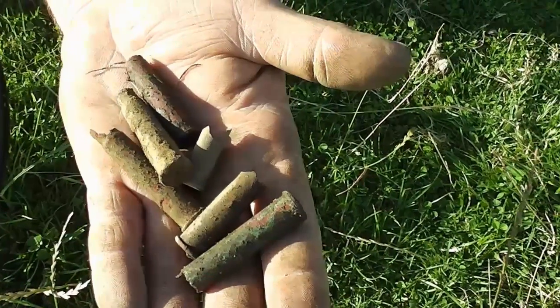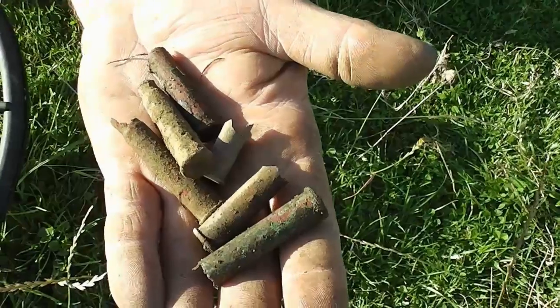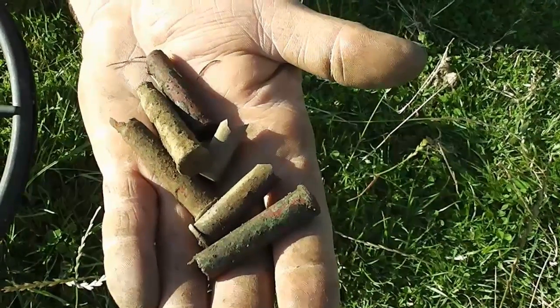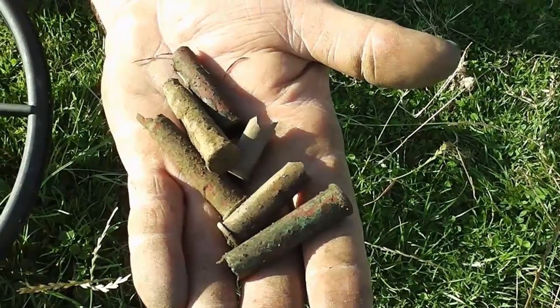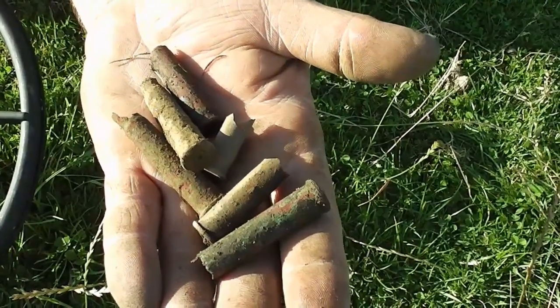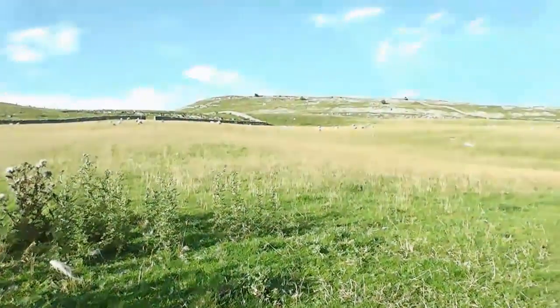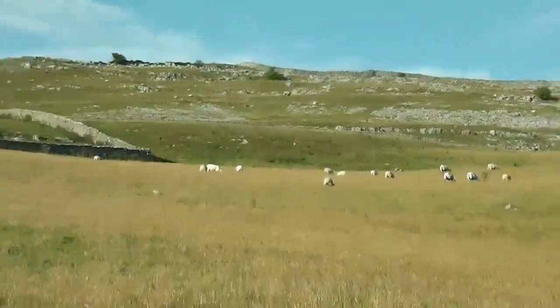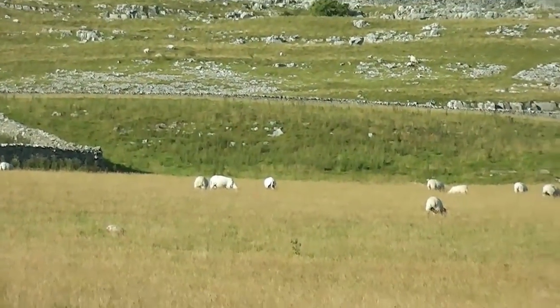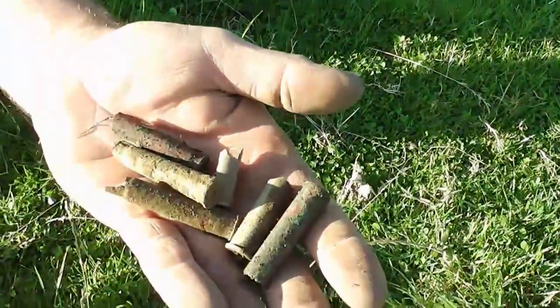Well, we've come about 100-150 yards down the hill from the target, and we now seem to have found where they're firing from, so we're getting a bit fed up with these cases now. If we could get through all the shells, there's probably a few personal belongings and coins, but up at the top we're getting a shell every square foot. So that's where they've been firing, and now we're just finding loads of shells, so I think we'll get out of this place and try and find something a bit more interesting.